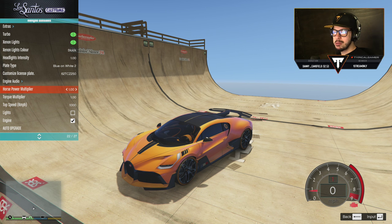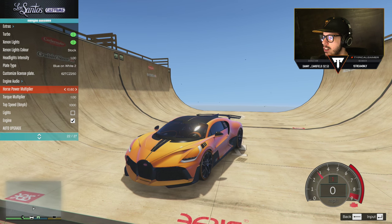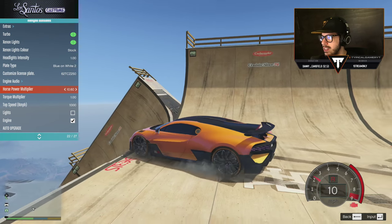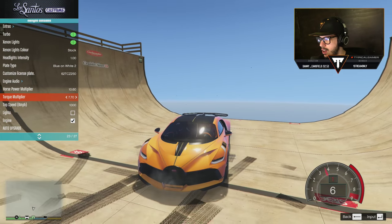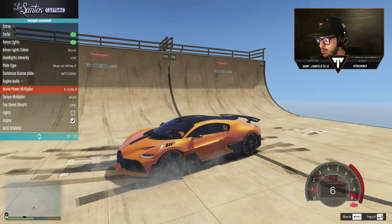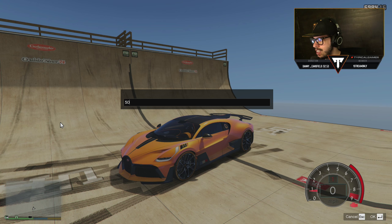Let's go ahead and set that horsepower multiplier. I don't know. Two would be insane, but you know what? Just hold it down for a second. Should we do 10? I don't know if that's even working. How about torque? Okay, we're getting a little bit crazy. I think that's working. All right, you know what? We're just going to set it to 50 each.